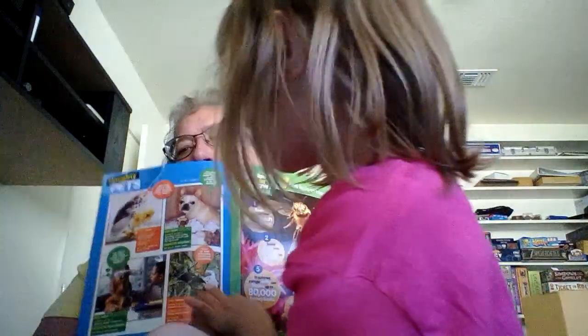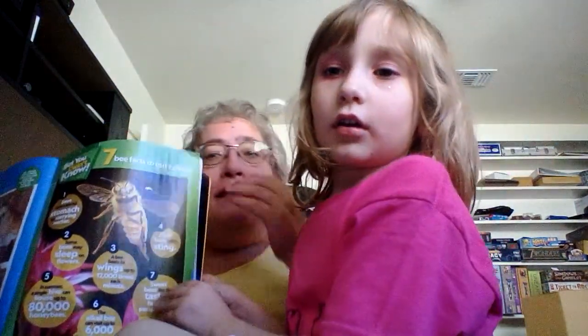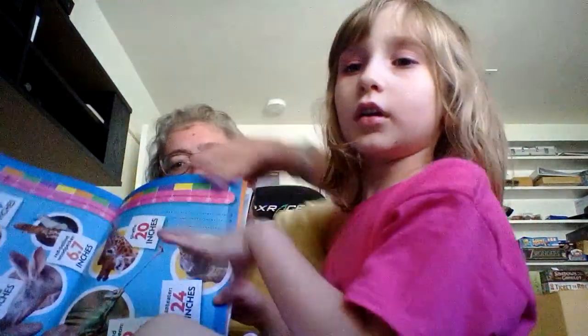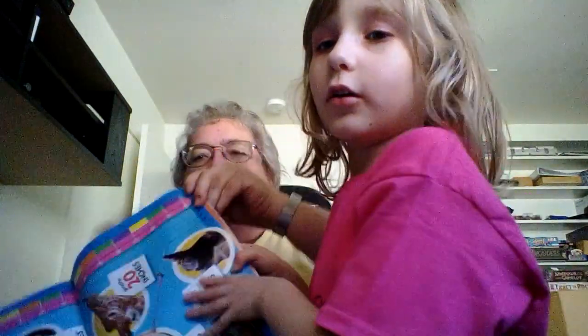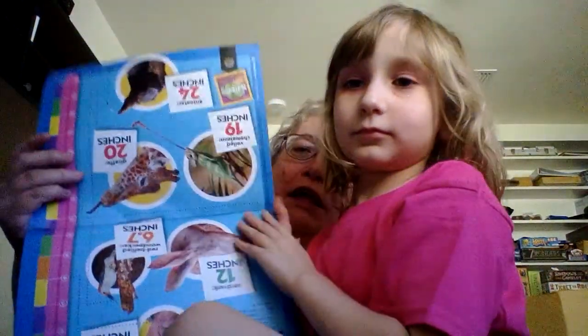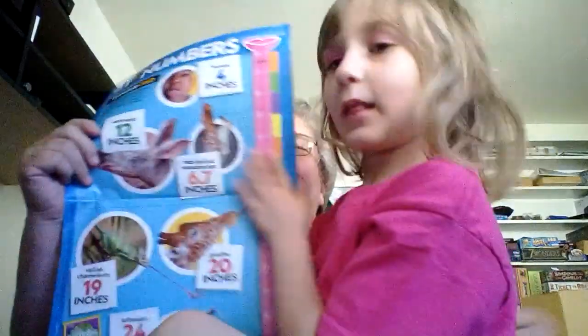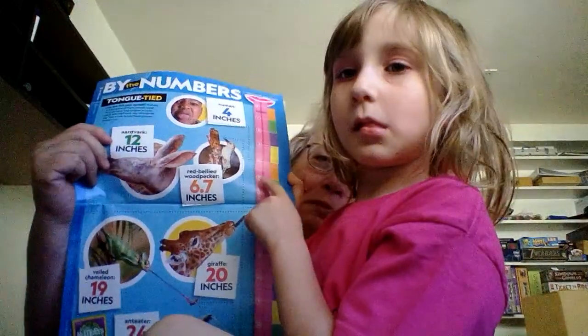Look, animals. Yes. Bees. They tell them facts about these different animals, and you can pause this and try and figure out what's happening. They have fun little facts in there, like different lengths of tongues. Wait, this is upside down. See, look. Sorry, different lengths of tongues.